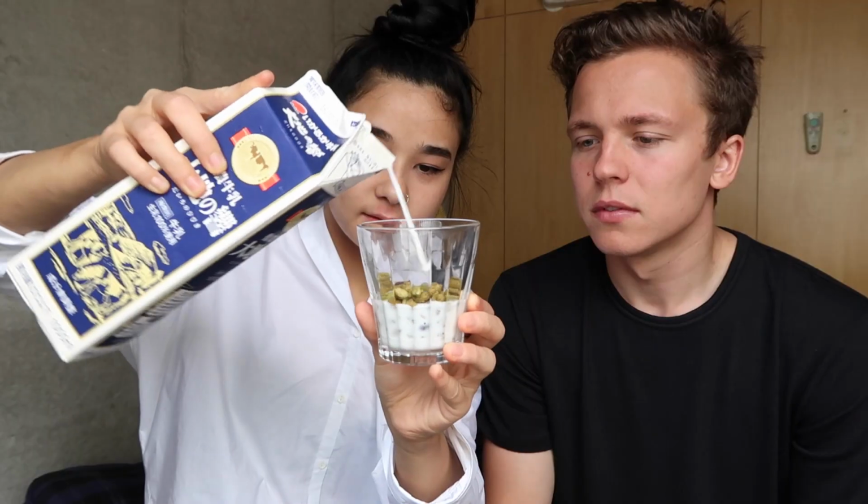Not so bad. It tastes like those little tiny cartons you get that are super long life. So the milk in Australia tastes very different from the milk anywhere else I've had it. I think because we go through a different sterilization process or something, but it hasn't got that overly creamy texture. I don't know how to explain it.